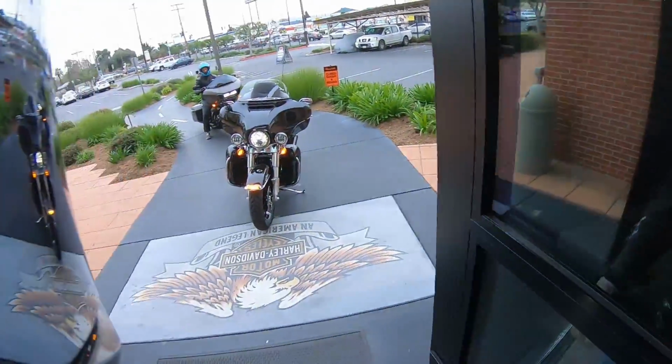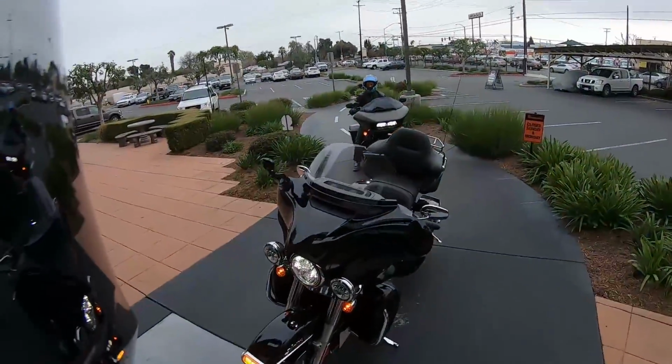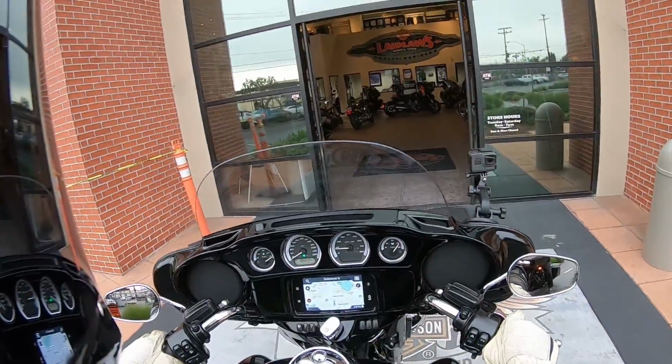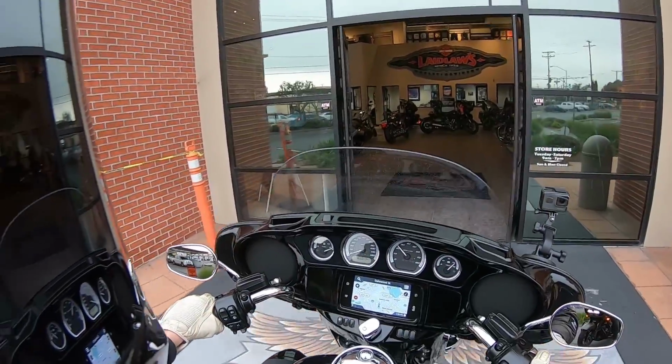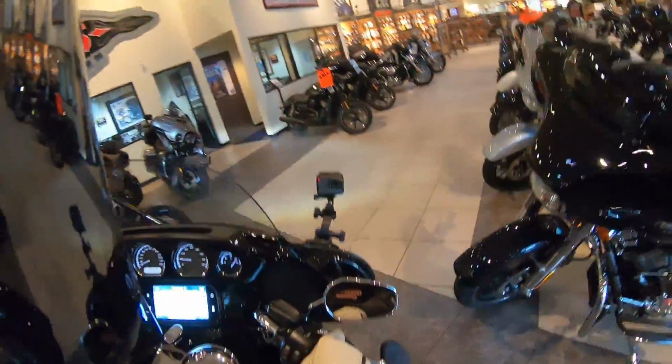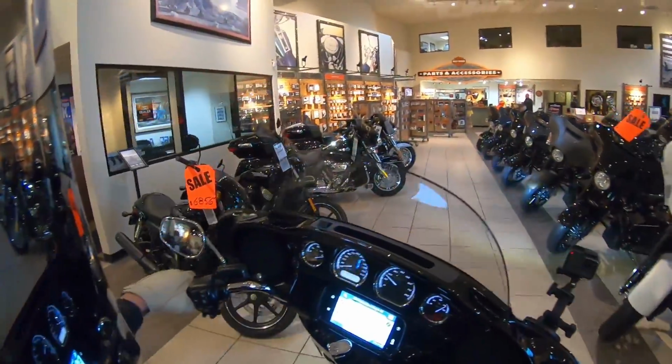Rider comfort is very good. The seat on this bike is extremely good. You don't even really need to change the seat on this motorcycle. You can go to like a hammock seat or something like that if you really want the best ride comfort, but the stock seat on these bikes is extremely good. The passenger seat comfort is very good too.